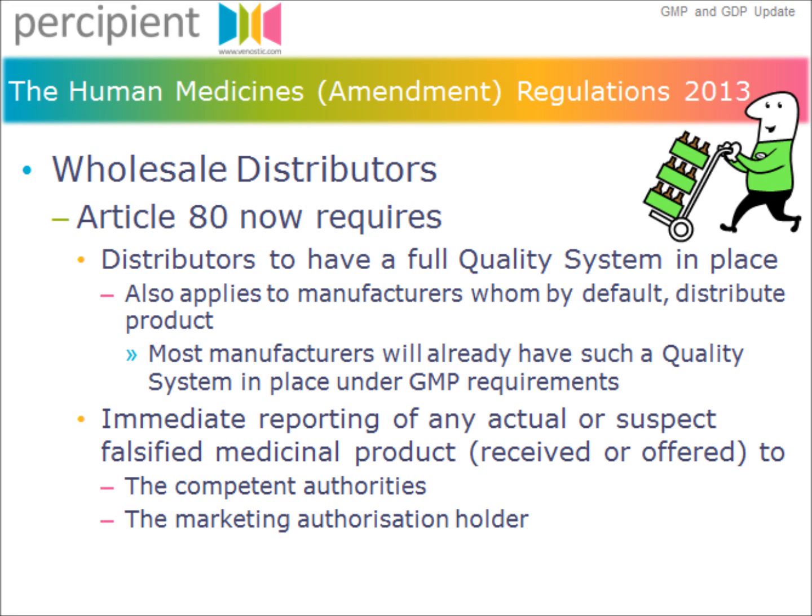Article 80 of that regulation now requires wholesale distributors to have a full quality system in place. Now, for those of you who are manufacturers and who obviously are distributing your products, you will already have the requirements of that quality system in place. It requires you to have a full quality system, change control processes in place, CAPA processes in place, and so on. And while that's not a big change for anybody who's been involved in GMP, that's going to be a significant change, certainly to smaller wholesale distributors.